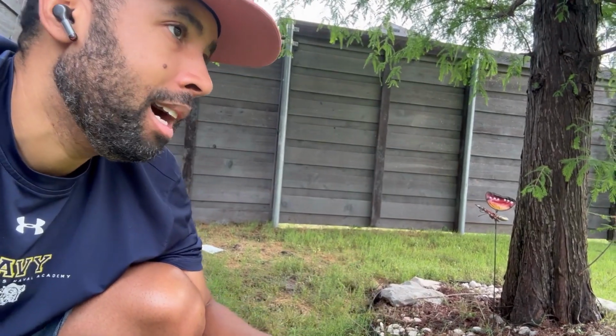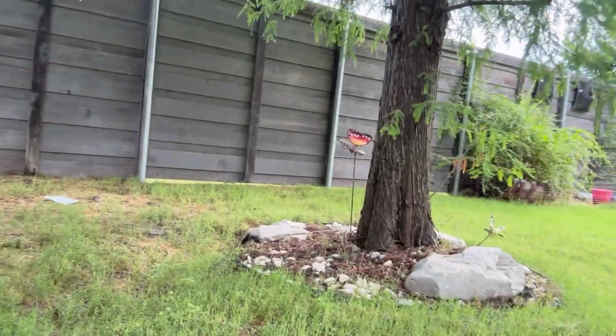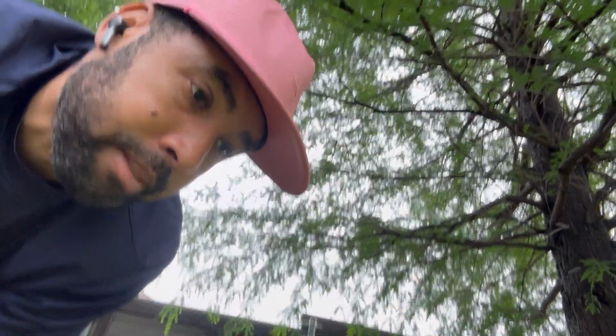In newer properties, the roots won't have had time to mess up the property. So make sure that if there are trees on the property, they aren't too close to the house. And if they are too close to the house, make sure you're checking them out. Also, if they're too close to the house, the leaves will fall on the roof, and even if you have gutters, the gutters can be clogged. And once again, they can cause issues with the foundation, because if the gutters are clogged, it doesn't matter that you have them, the water's going to run over the side of the house.